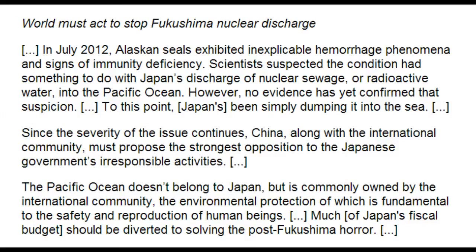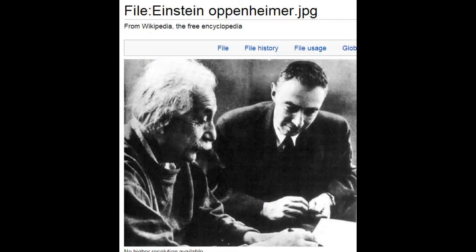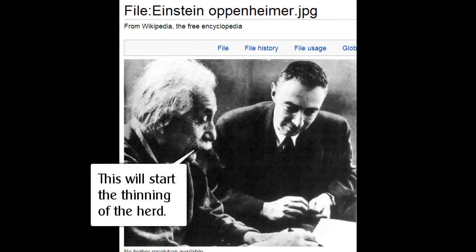Severe impacts. You can just pause these and read them, guys. It doesn't get a whole lot better. We've never faced anything like this ever. And China saying the Pacific Ocean doesn't belong to Japan, but the current oceanic environment is facing significant damage. We know it, but the governments won't talk about it. China is somewhat. The people in Japan are trying to force their government to talk about it. But why is it being pushed down, guys?